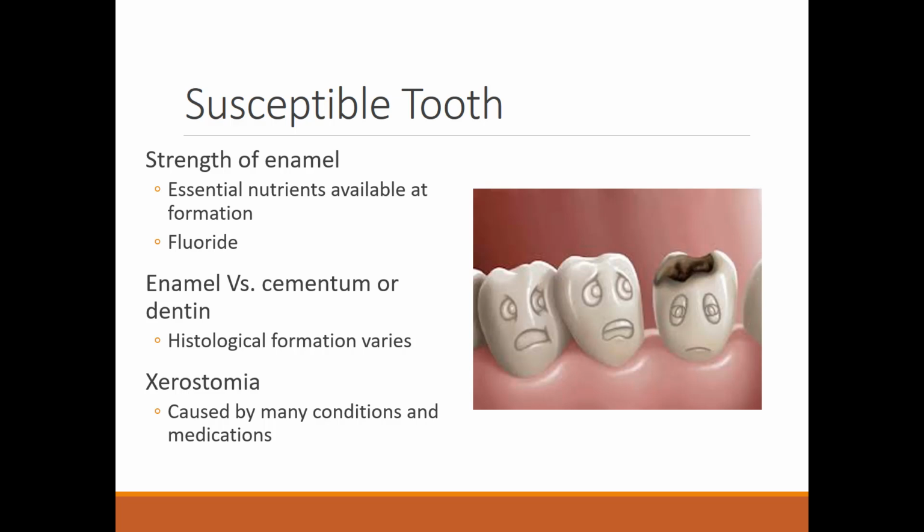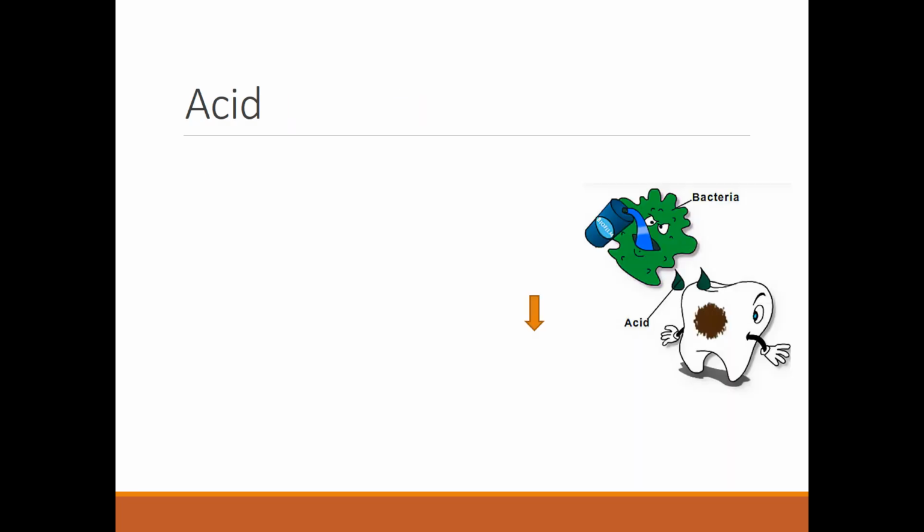You can also ask the patient, does your mouth feel dry at nighttime or certain points of the day? Do you find that you have to have a lot of water, or that your tongue might be sticky, or your cheeks might feel dry? And then you'd look at their medical history too, because certain medications, you'll notice, list dry mouth as one of the side effects. So that's something to consider too when you're coming up with conclusions about a certain patient's caries risk factor.